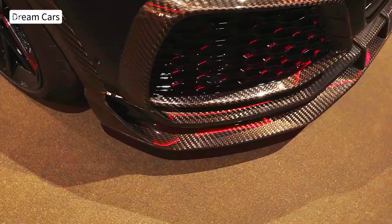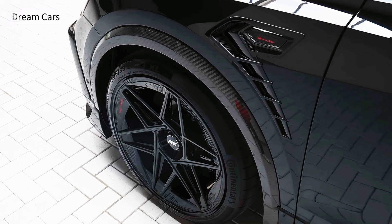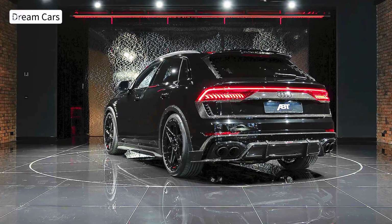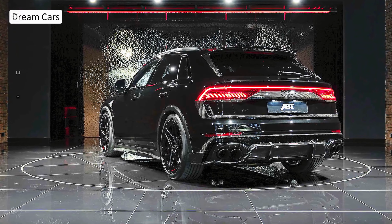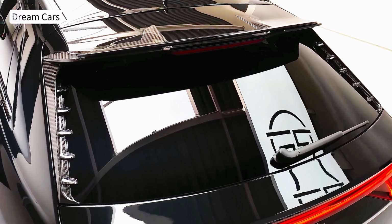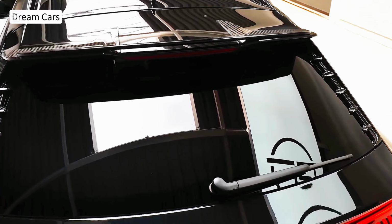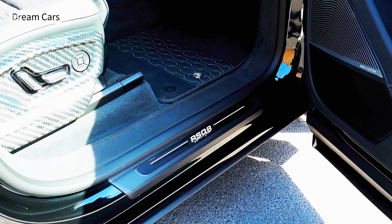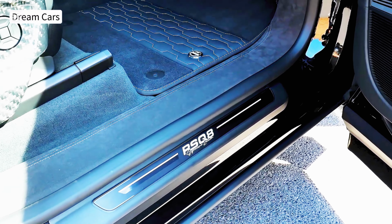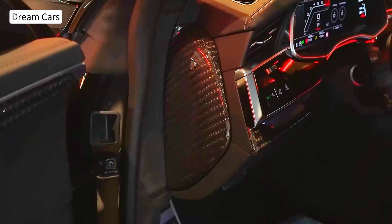The active rear spoiler provides functional aerodynamics, adjusting to the driving speed and helping to maintain stability at high velocities. The rear diffuser further enhances the SUV's aerodynamic capabilities while contributing to its bold visual appeal. With its rear-mounted power tailgate, the RSQ8 ABT offers easy access to the spacious trunk area, capable of accommodating luggage, golf bags, or any adventure gear you might need. The integration of carbon fiber trim on the rear bumper and lower elements adds that special touch of exclusivity to the overall design. Now, let's step inside and take a look at the interior of the 2026 Audi RSQ8 ABT.